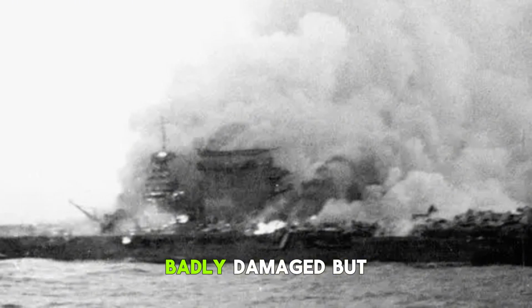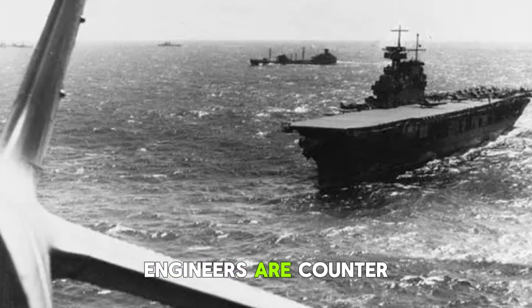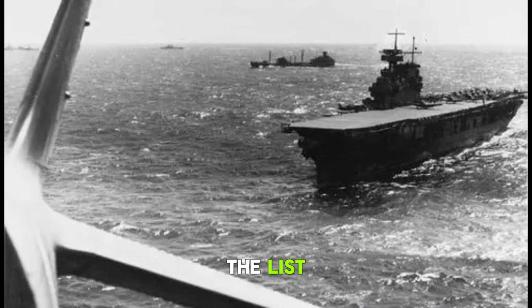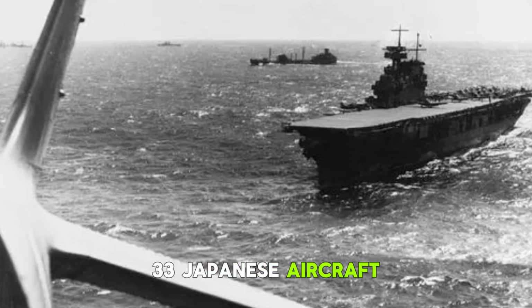The Lexington is badly damaged, but still operational. Damage control teams are fighting fires. Engineers are counter-flooding to correct the list. The flight deck is still functional. Aircraft are being recovered. Nearby, the Yorktown has been attacked by 33 Japanese aircraft.